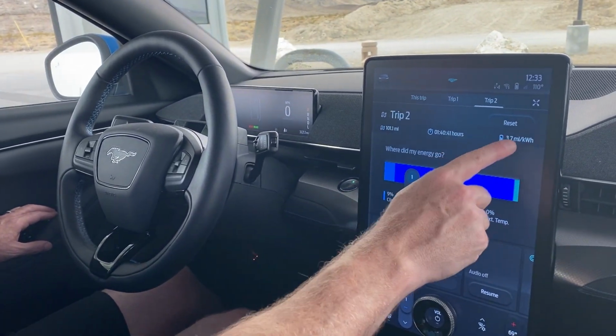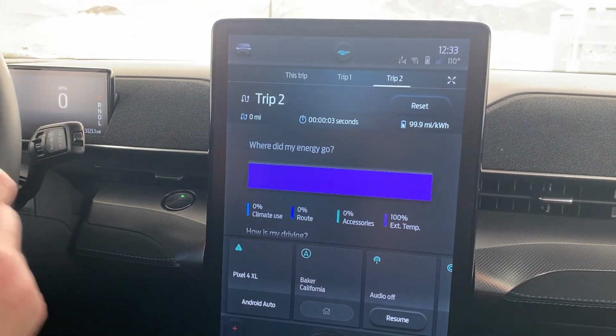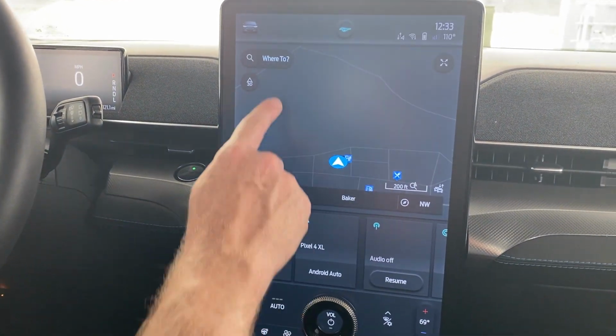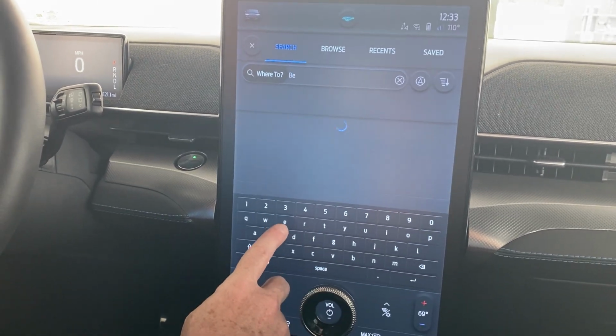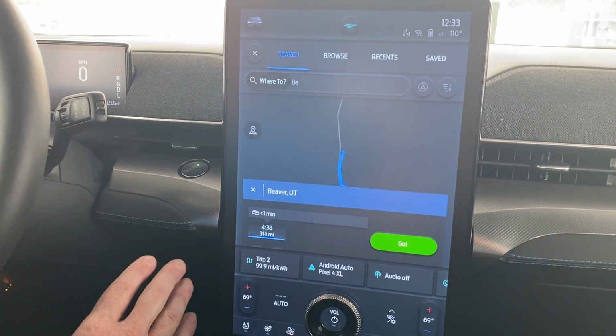So first thing we're gonna do is go ahead and reset our trip. We have 209 miles of range. Let's go ahead and do some navigation. I'm hoping, let's see, if we have enough charge to get past Vegas now without needing to stop.